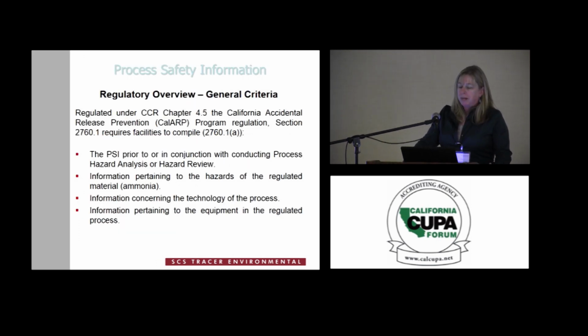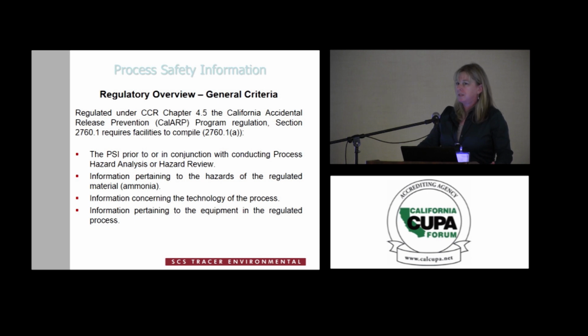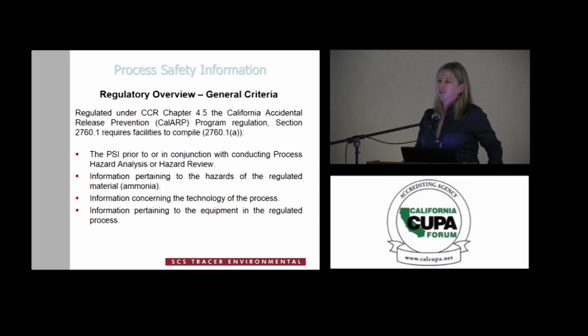So what are we going to talk about? Basically, what is process safety information? It's very simple and straightforward, but yet there's a lot of detail. There are four primary components that a facility needs to look at when putting together their process safety information. And what we're going to show you today is that while there are these four simple components, each one escalates into a much larger amount of detail.